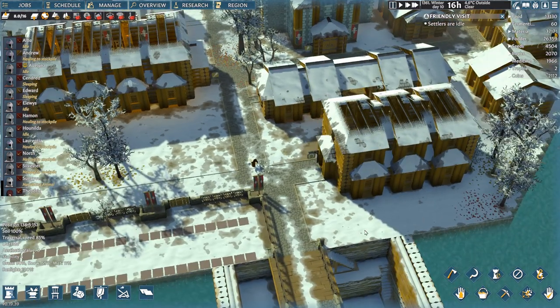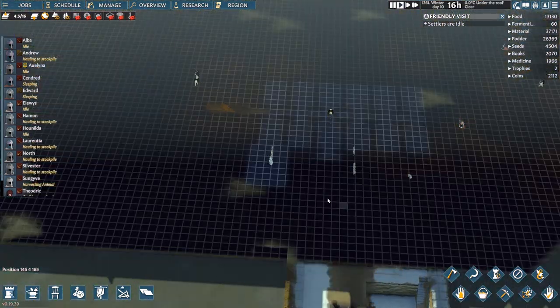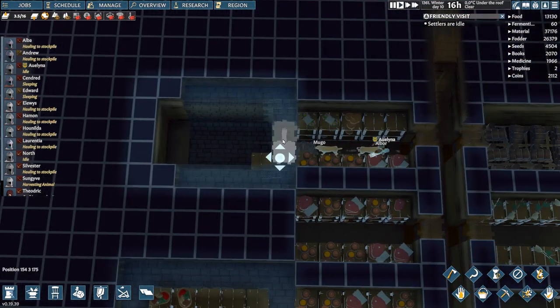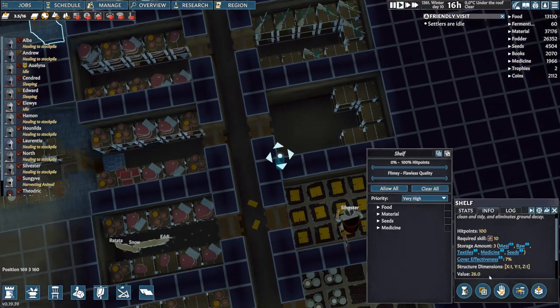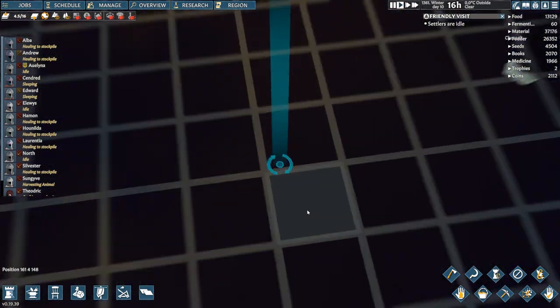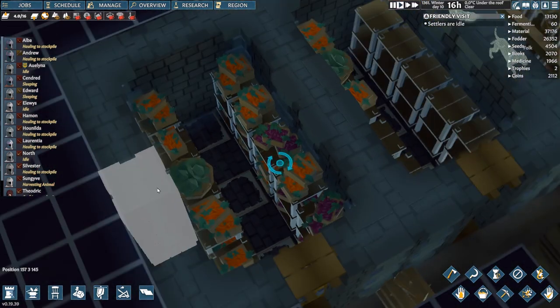Alright, so we got quite a bit of our cold storage sorted out. I'm slowly filling in this area over here, and removing the stone bricks so we have something else to use. I still need to move this somewhere else. We'll just stick this over here for now. And we got this part done. So we got stone bricks all in here. It actually helps with the temperature quite a bit.